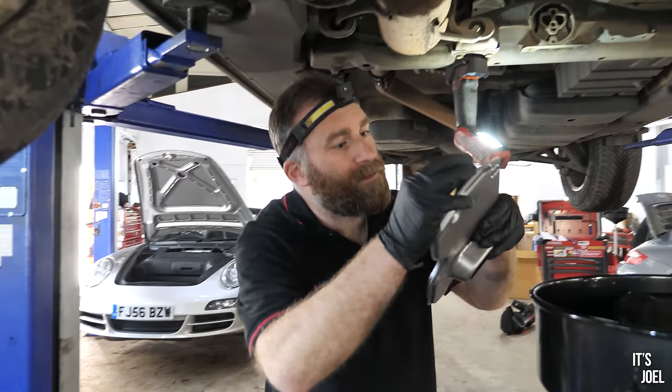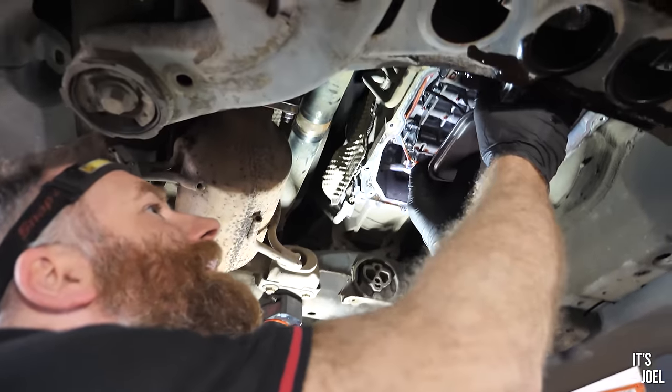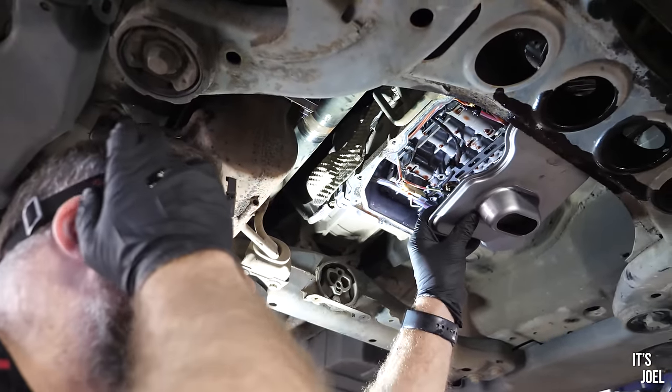Bit of lubrication on the seal there. And then that goes in there. Turn the head torch on because otherwise I can't see.